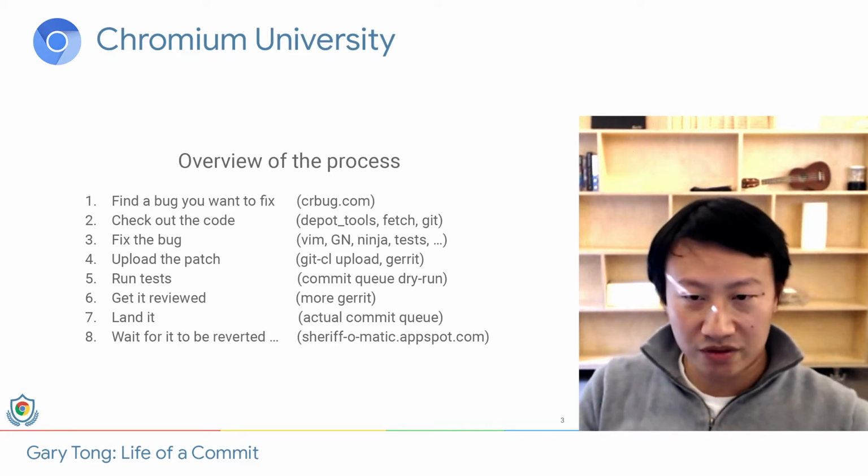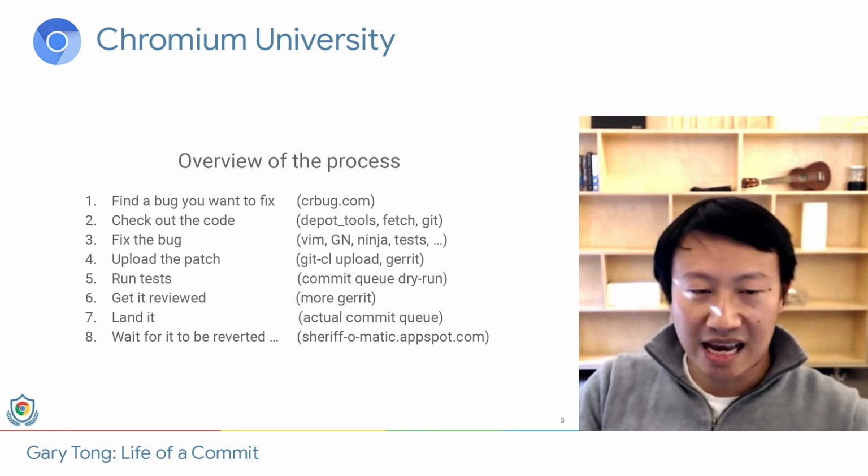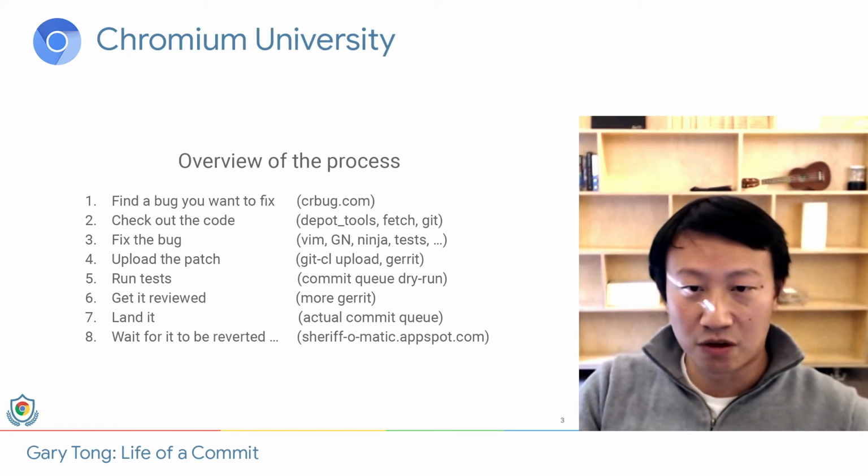So we're going to go through all of these steps today and go into a little bit more detail for each one of these.